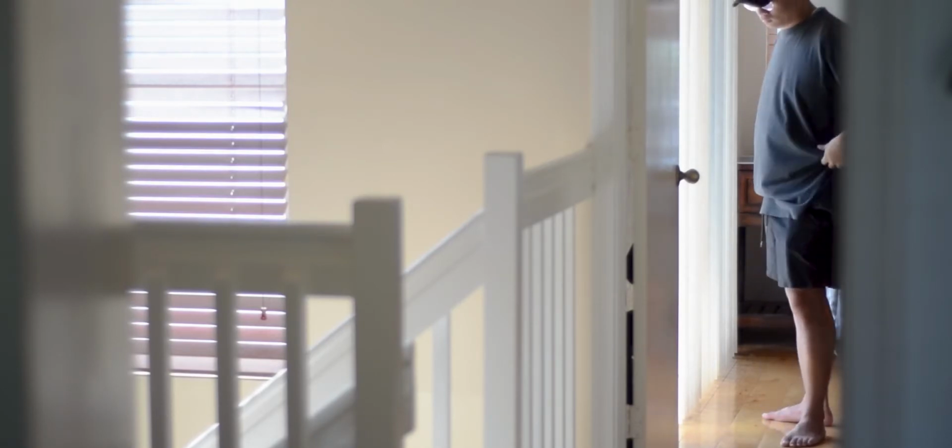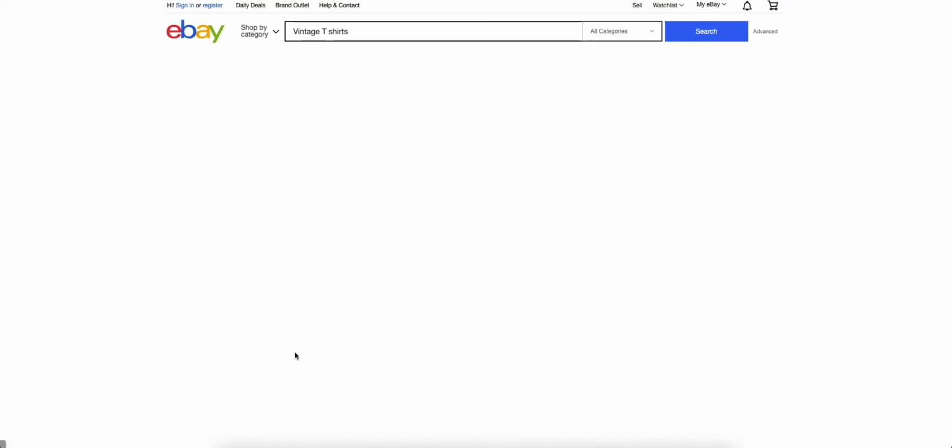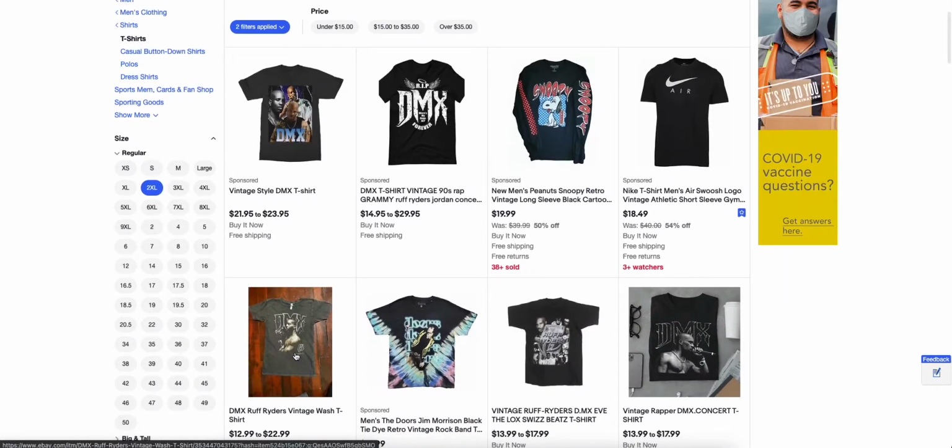If I really like a vintage piece and I know I'm keeping it, I'll hem it to fit me better. But for me, a double XL is like the sweet spot. Anything from a 25-inch to 27-inch pit to pit is money. So just make sure to click the sizing when you're choosing that on the filters.